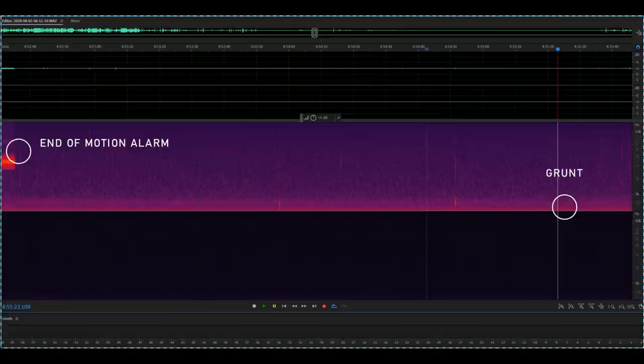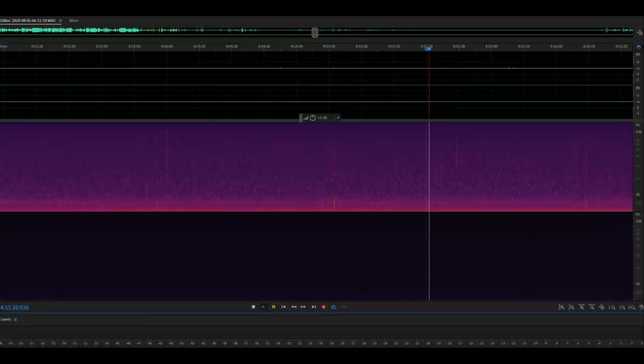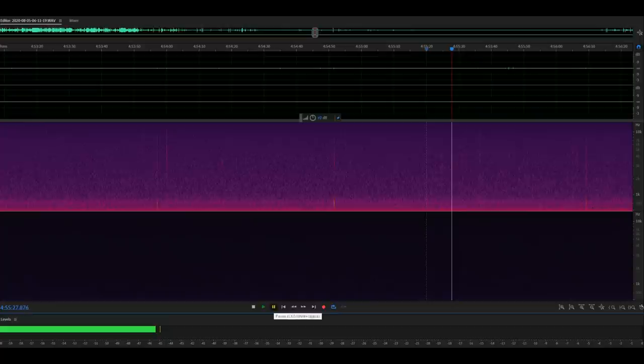And here we see the grunt that Jason mentioned just 4 minutes after the alarm stopped sounding. Again, we will amplify the region so we can hear the grunt much clearer.